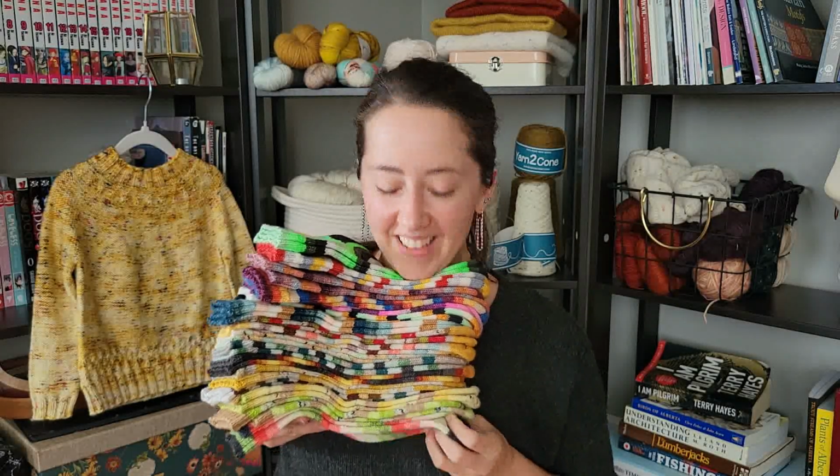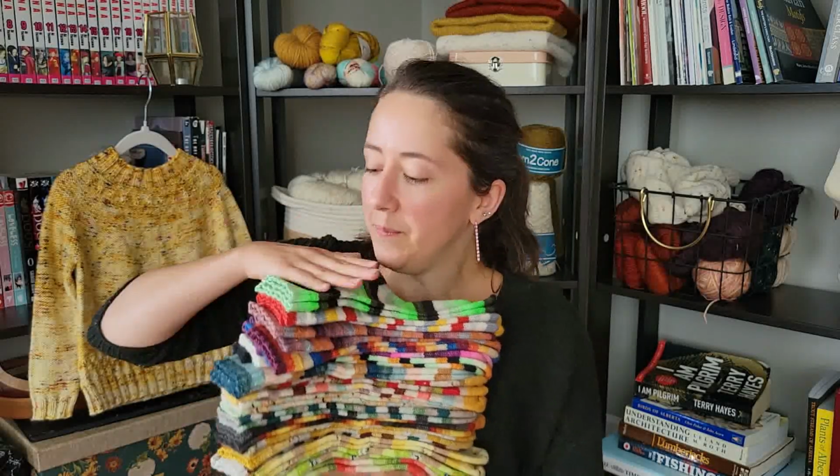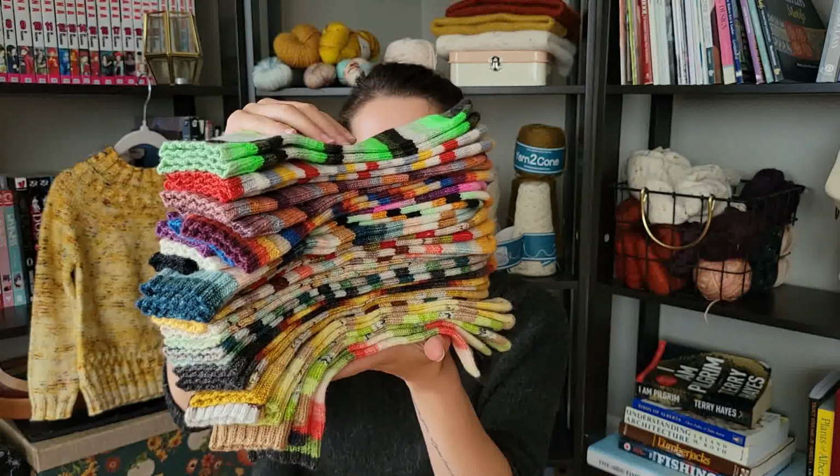and it's only going to get bigger because I've got quite a few on my needles again. Finishing some from last year and then new colorways as well. So yeah, I'm not hurting for socks at all. And I really enjoy knitting socks.